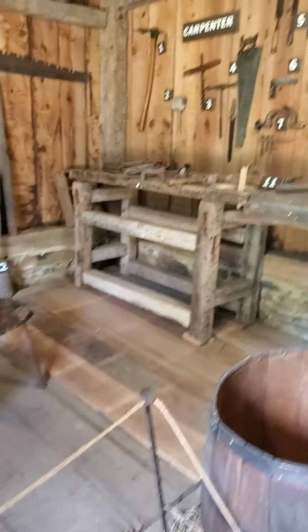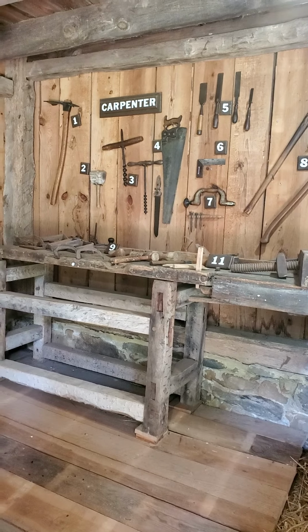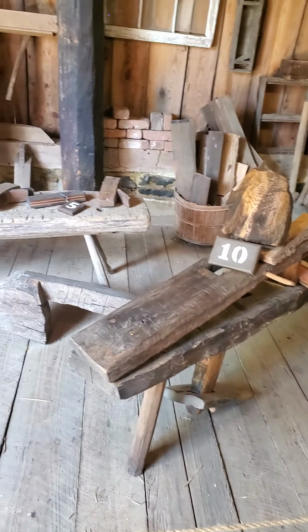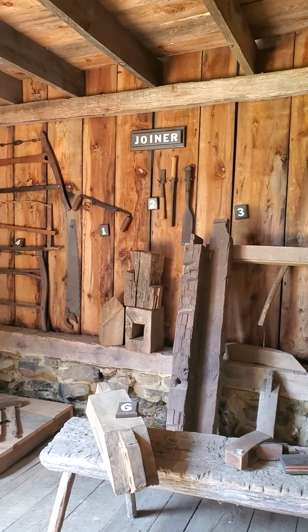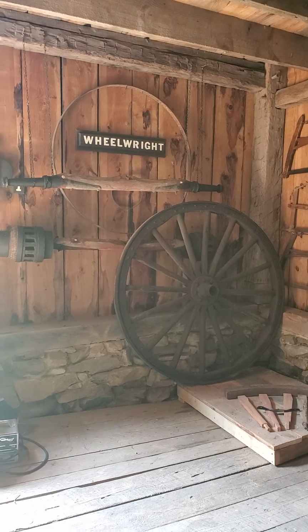Some of the tools they have, you got the carpenter right there, and then you get some of the tools, the trade for everybody else, and you get the joiner and the wheelwright. I mean, it is just absolutely amazing how they did these kinds of things.